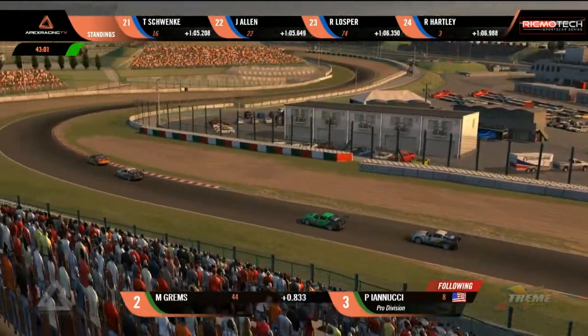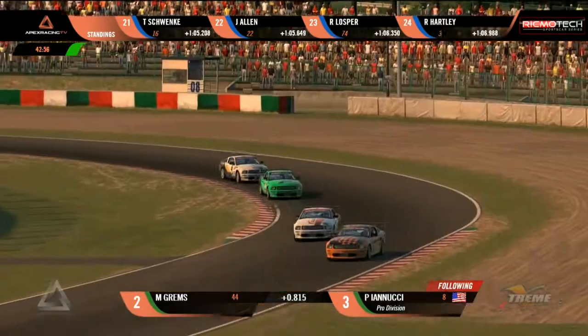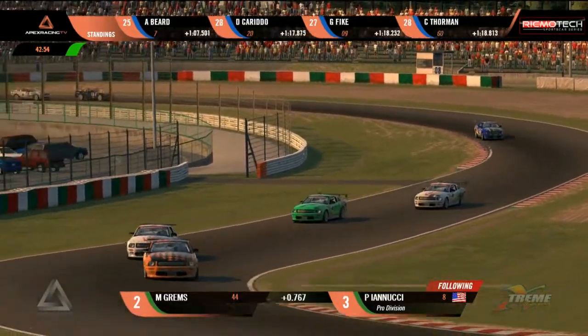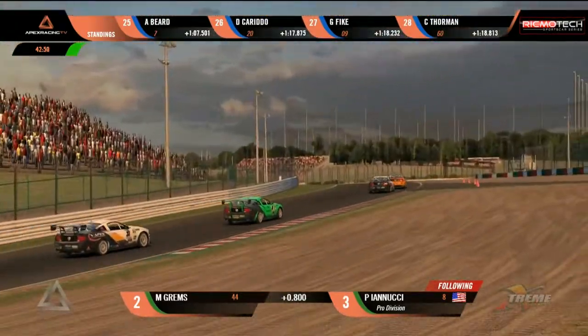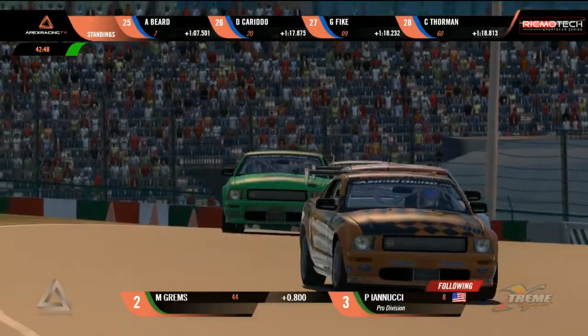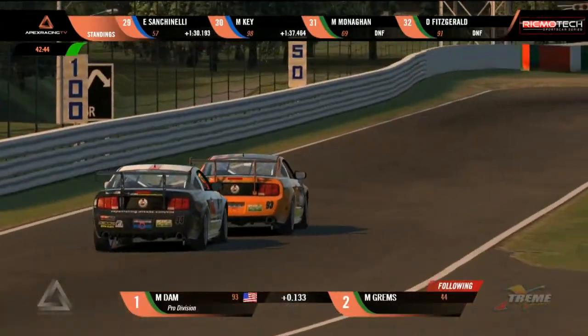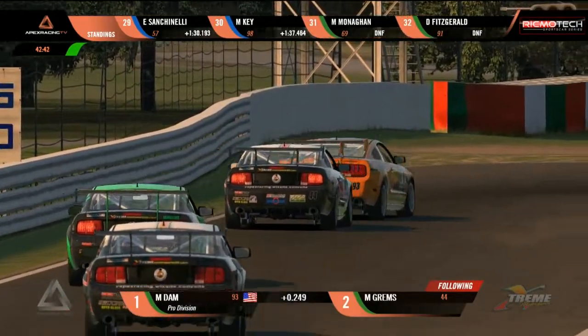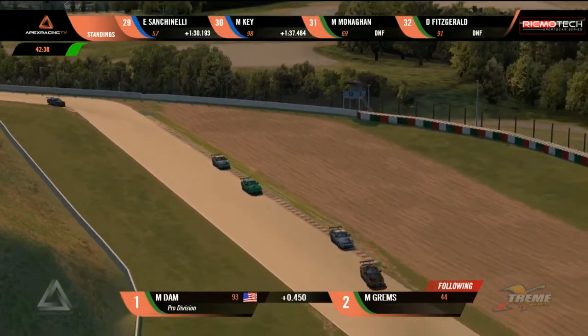Grems with much better lines through this first sector, and Alex has always told me that you compromise that very first corner to get the best line for the whole first sector, and you can see that. Well, Mr. Simpson, Mike Dam, he didn't get that second corner right, and it's hurt him, hasn't it? Yeah, big time. He was constantly chasing it the whole way through there, still trying to maintain speed.